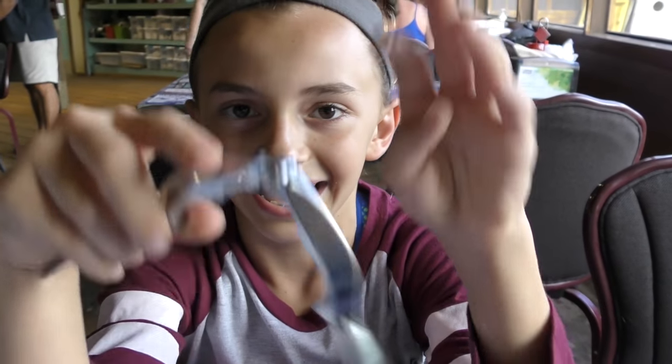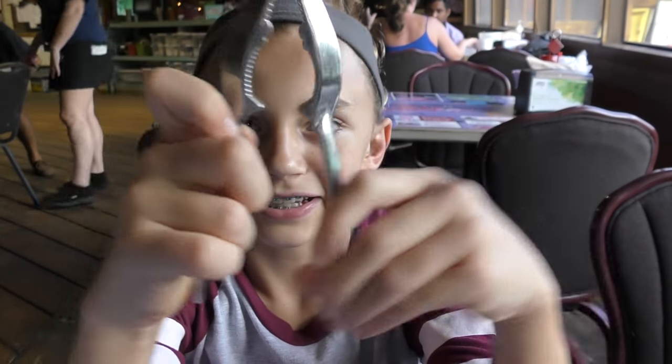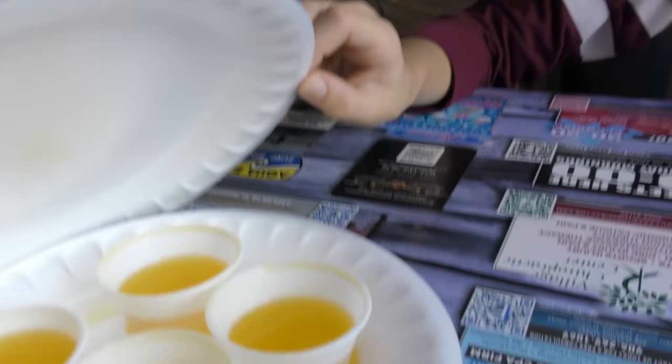And we get fried pickles. Yummy. Oh, yeah, hi. We just got our crab shell thingy. My bobber's ready to crack it. They just gave us a bucket to throw all of our extras in.